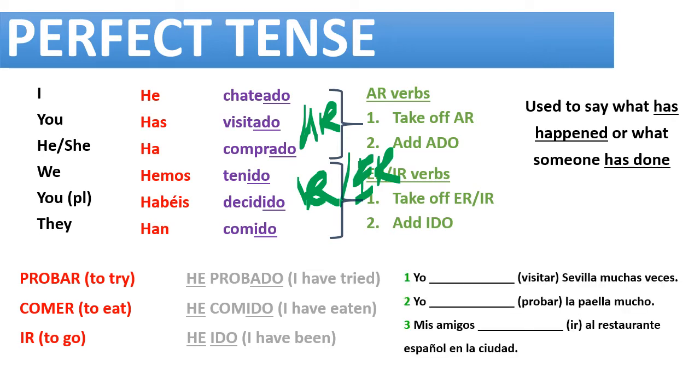So a couple of examples to try. If you wanted to say, I have visited Sevilla a lot of times, visitar, you take off the AR and you add ADO, so it's going to be he visitado. Next one, I have tried paella a lot, he probado. So this time we're talking about my friends. So it's going to be they. We're talking about they went. So it's going to be han ido. They went to a Spanish restaurant in the city.